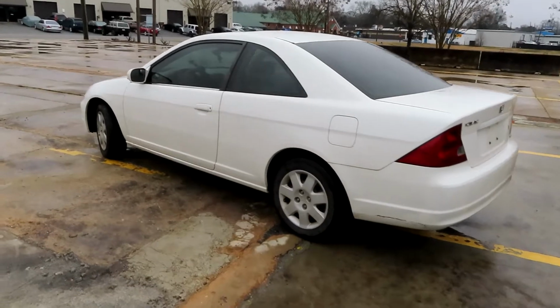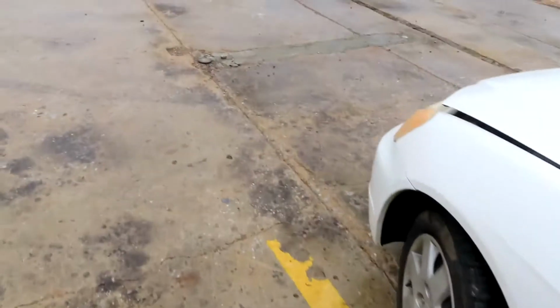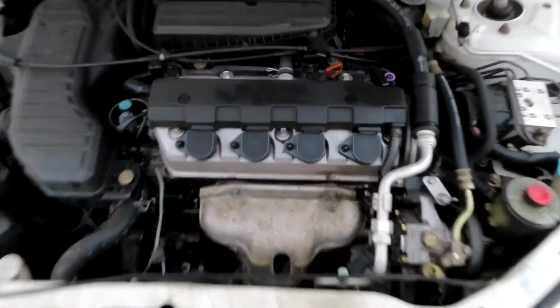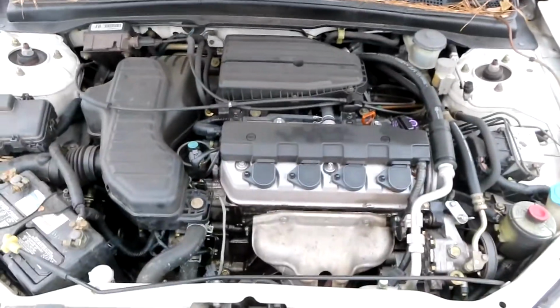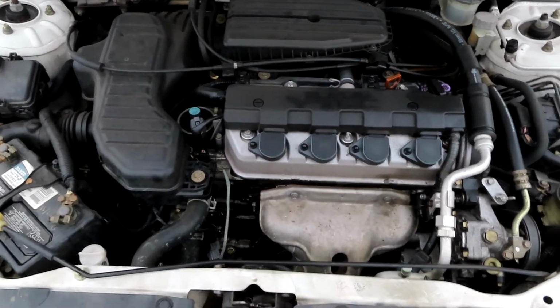Let's go grab the headlight restoration kit, and why don't we pop the hood while we're at it. See what we got here. Raw horsepower. It's been a while since I've had a Honda. 1.7 liter Honda. We got VTEC. I'm not even gonna rev it up to find out if the VTEC works or not. I don't want to know.